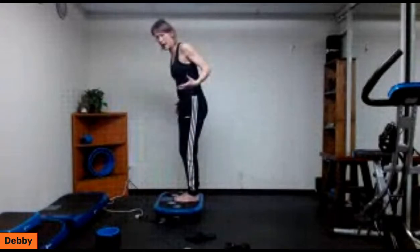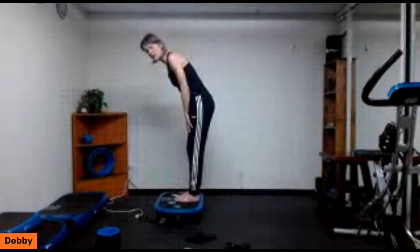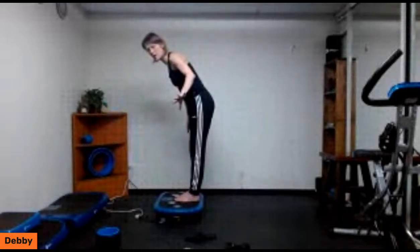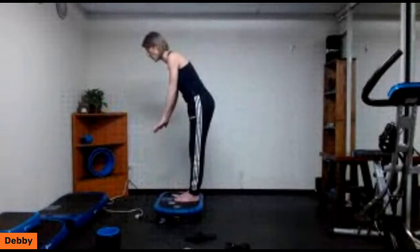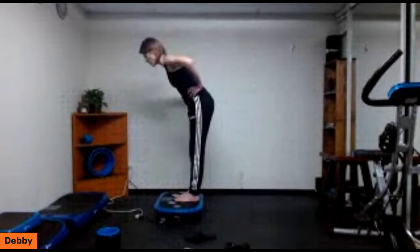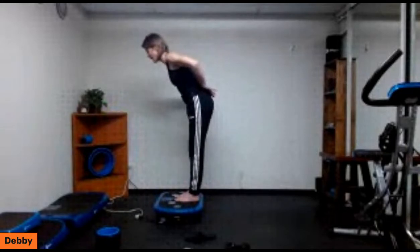I don't want you jarring the back if it's in pain. I want you to just kind of keep the knees undone so they're not locked, but they're almost locked. So as straight as you can get them without locking the knees. And I want you just leaning forward at about a 45 degree angle. You can let your arms hang, you can put them on your hips, you can do whatever feels good. But I want you feeling your back being held up by this group of muscles.